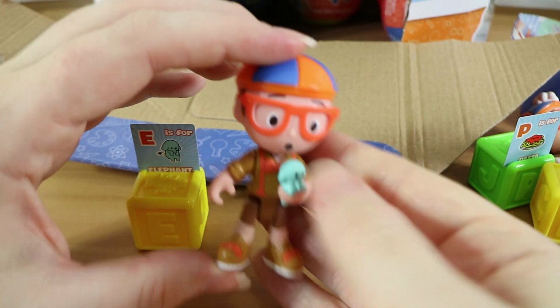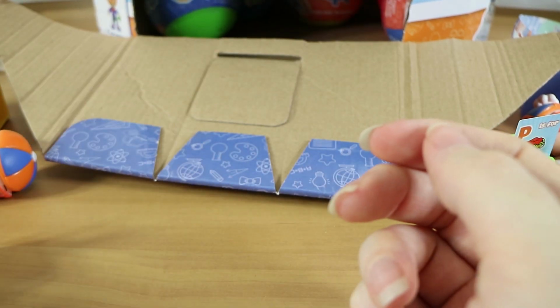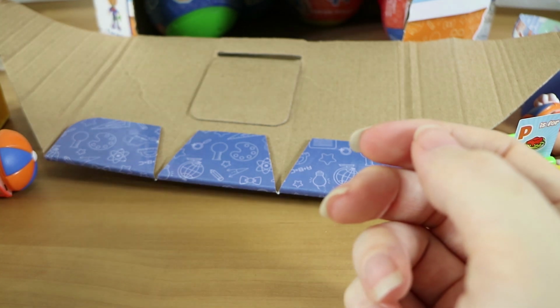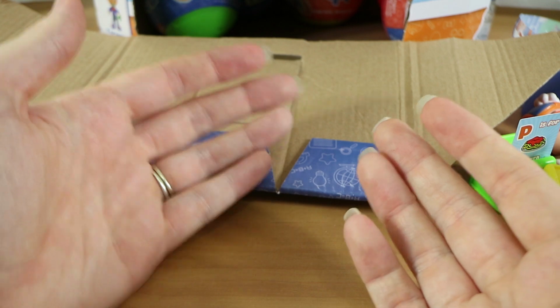How many do we have that are not doubles yet? Oh yeah, we should be checking, shouldn't we? I don't think we've only got one double yet, so... Hang on, let me just check. So we haven't got... No, there's actually quite a few we're missing, so we're good to keep going.